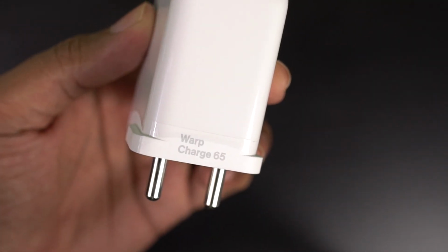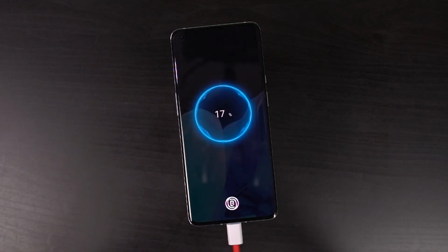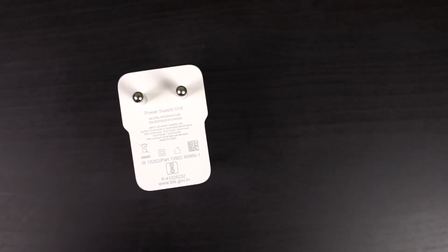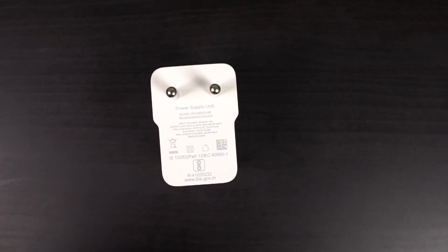Next best thing about this phone would be its charging speeds. Just like the previous OnePlus phones, this phone comes with Warp Charge 65T and the charging speeds of this phone are simply amazing. You can completely charge this phone from 0 to 100% in less than half an hour, and that too without any kind of heating issues or any kind of other complications.